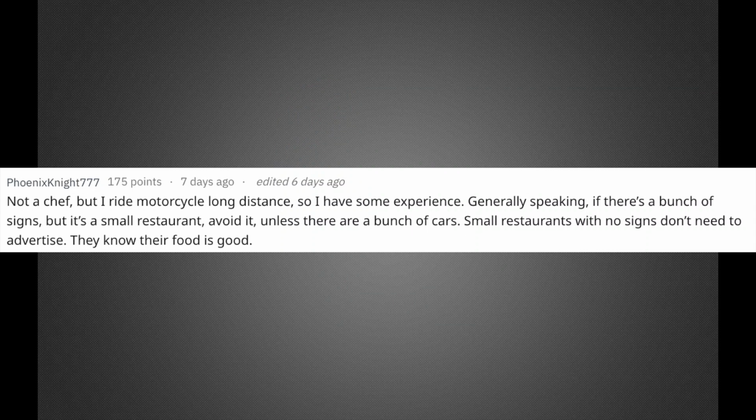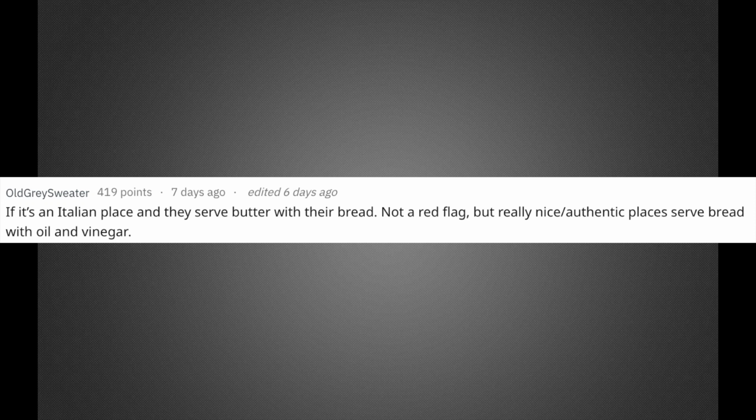Not a chef, but I ride motorcycle long distance, so I have some experience. Generally speaking, if there's a bunch of signs, but it's a small restaurant, avoid it, unless there are a bunch of cars. Small restaurants with no signs don't need to advertise. They know their food is good. If it's an Italian place and they serve butter with their bread, not a red flag, but really nice/authentic places serve bread with oil and vinegar.